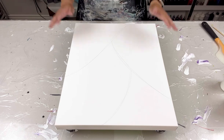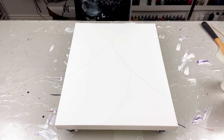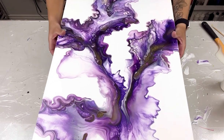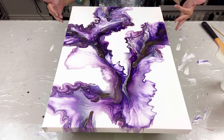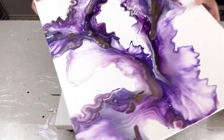All right, so let's get started with today's painting. Oh no, let's not. I forgot. I am going to show you the dried results of my last painting, then I'll get started on the next painting. So here it is. This is the 18 by 24 inch purple piece that I did. It is almost dry, just a little bit wet here in the center, but I will show you guys.